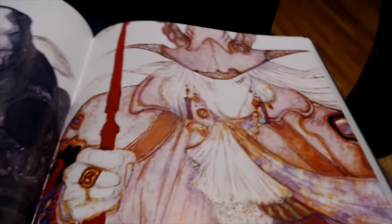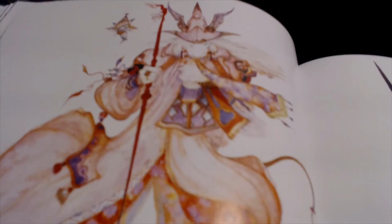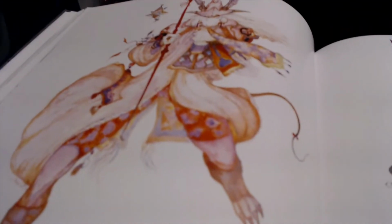This is Steiner over here. Freya, one of my favorite characters in the game is Freya. One of my other favorite characters, I should say. There you go, Freya Crescent. She's cool. She's like a rat lady, which is really cool. And she's a dragoon. I love her design.